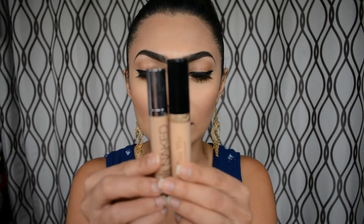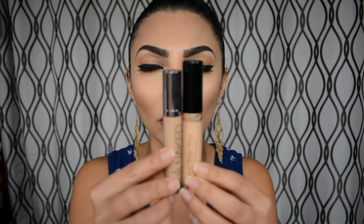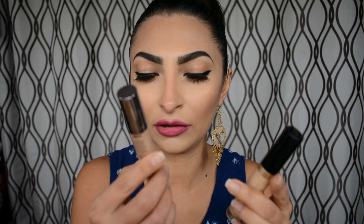Just to get an idea of the difference between the two, what you're getting for your product, the comparison that I'm going to use is Naked Skin by Urban Decay versus the Too Faced. So this is the size difference. There's certainly a huge size difference. I will tell you what you get for both. For the Naked Urban Decay concealer, you get 5 milliliters or 0.16 fluid ounces. But for the Born This Way, you get about 7 milliliters or 0.23 fluid ounces.